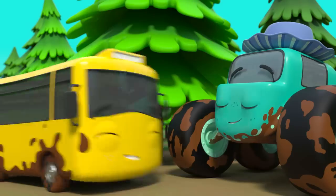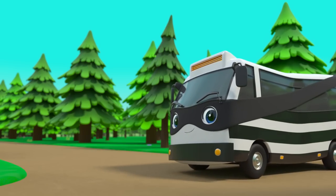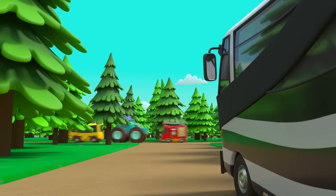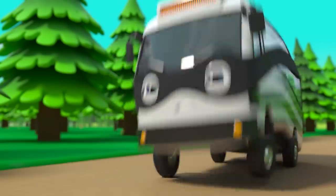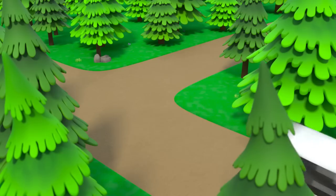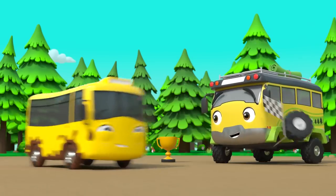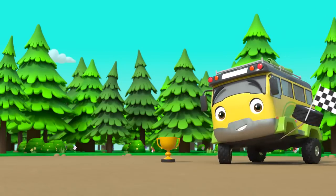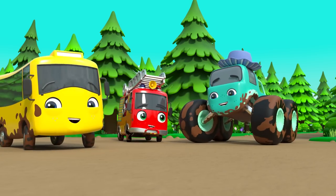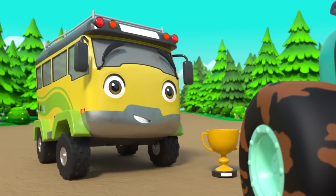Buster says they can work as a team. There's Naughty Bandit. He's almost at the finish line. But look, Buster and his friends are ahead. They ended up taking a shortcut. Hooray! Mira won the race! But she couldn't have done it without her new friends! And she's won the trophy! Yippee!